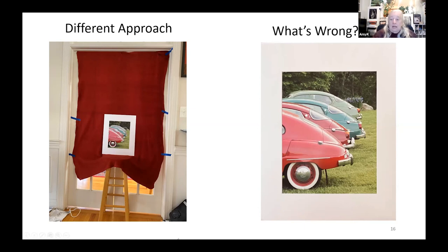So with this, here's just a photo of the photo. Here again, it could be a photo of a litho, an oil painting, or anything like that. I used photos because that's what I work with most.